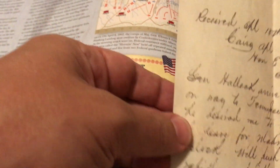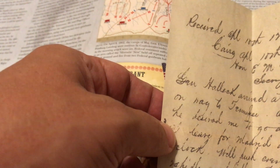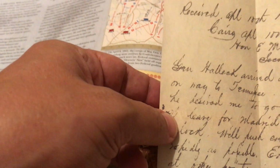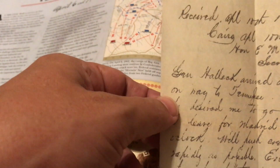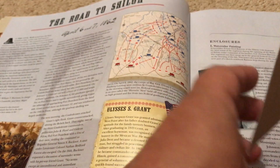And the telegraph is to the Secretary of War, Stanton. And they're just describing Shiloh as a victory near Corinth, Tennessee. It's in the envelope, which makes it very cool. So I'm going to put these two enclosures back in.